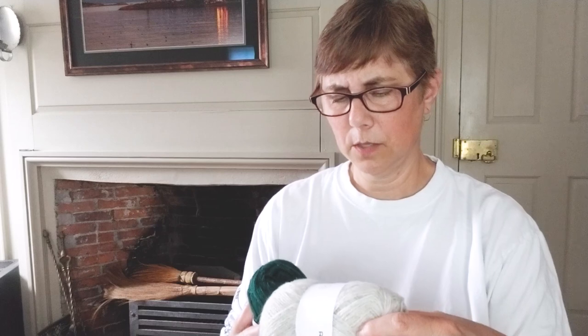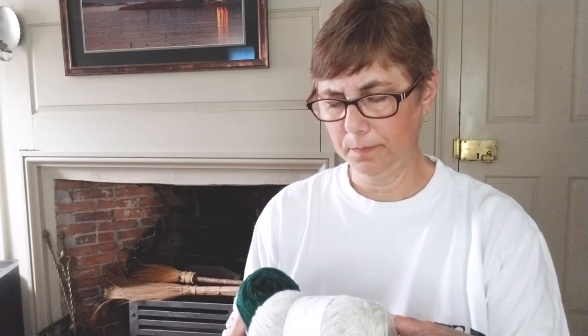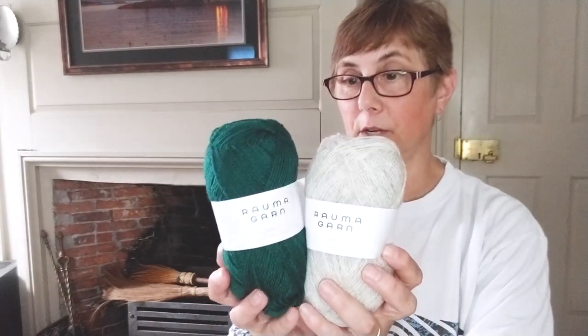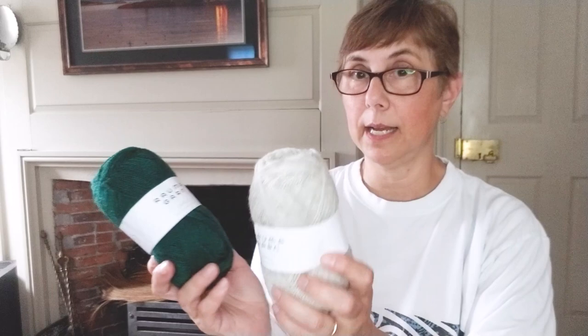And so my yarn came, I have that, and it's going to be really cute. So we're using the Realma Garn Lammel. So this is, what is this? I don't know, but it's 100% wool. So these are my two colors. Those are the colors that are required in the pattern. So I'm really looking forward to this. I got a pillow form, so that has come as well. So that also is giving me some encouragement.